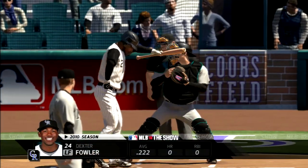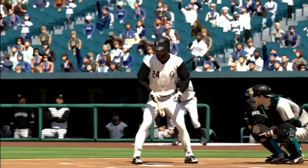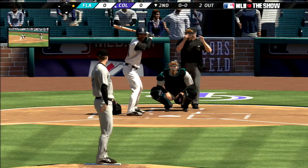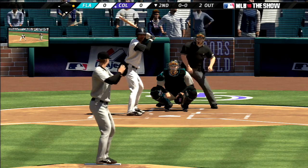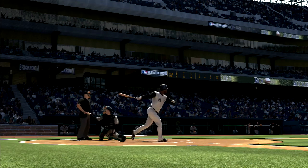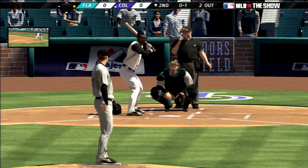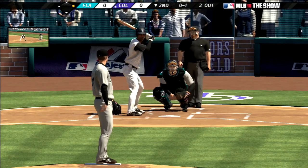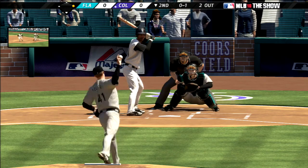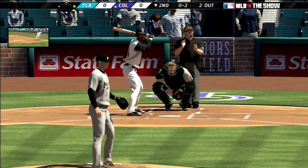Dexter Fowler will stand in for the first time here. And over towards the dugout, but this one will get into the stands. Using the fastball exclusively here, it's 0-2. And now on 0-2, this might be a spot where you want to bounce one.